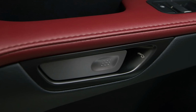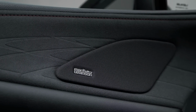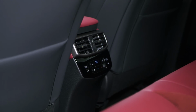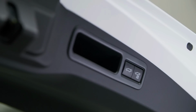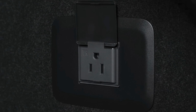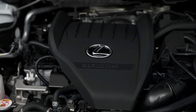The new RX 500h F-Sport Performance sits at the top of the range. It features a 2.4-litre turbocharged 4-cylinder engine with a hybrid setup. The RX 500h F-Sport Performance uses a direct 4 all-wheel drivetrain and a 6-speed automatic transmission. The model also features an e-axle rear unit. The RX 500h F-Sport Performance churns out 367 horsepower and 550 Nm of torque. This helps the model do a 0 to 60 miles per hour sprint in 5.9 seconds.